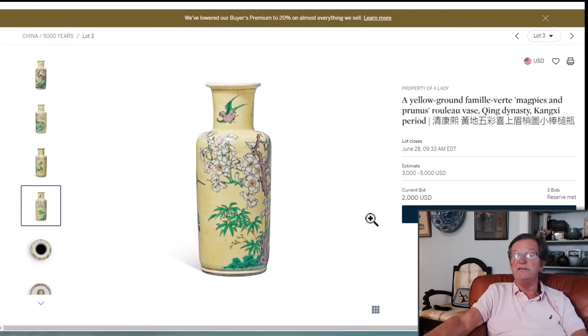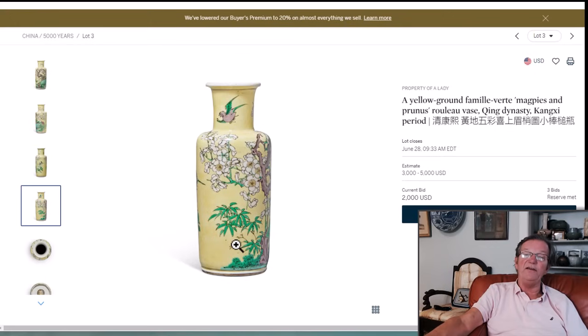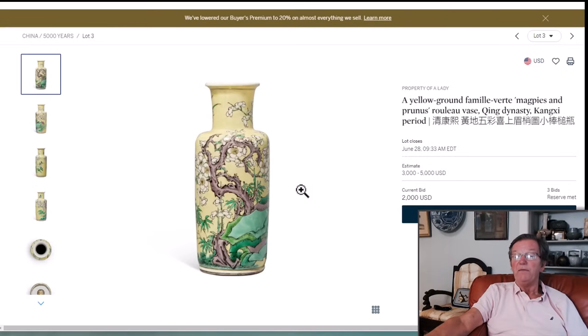It's got 3 bids. It's up to 2,000. Whatever the reserve was, it's been met. According to down here, you'll see where it says reserve met right there. That's what you want to see down in the lower right above the bid button. But this is a good piece of porcelain. I think it'll go over that. I think it'll probably bring 5,000 to 7,000 or 6,000 to 8,000, I suspect, if people are paying attention. But if they're not, it could go for 3,000, which would be an absolute steal.